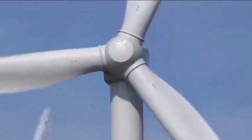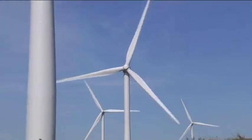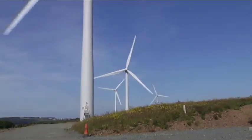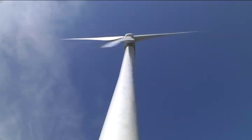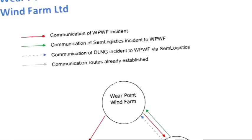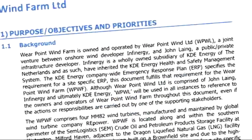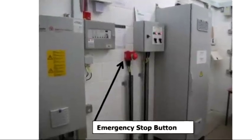Wind turbines are very reliable, and incidents and accidents rare. The turbines are designed, installed, operated and maintained to industry standard and best practice, so the likelihood of an accident or incident is very low indeed. Nevertheless, WPWL has, as part of its detailed safety assessment, drawn up an emergency response plan. And though the ERP does not require any intervention from those working on site, it acknowledges that observations made by neighbouring personnel can provide very useful feedback and enhance emergency response.